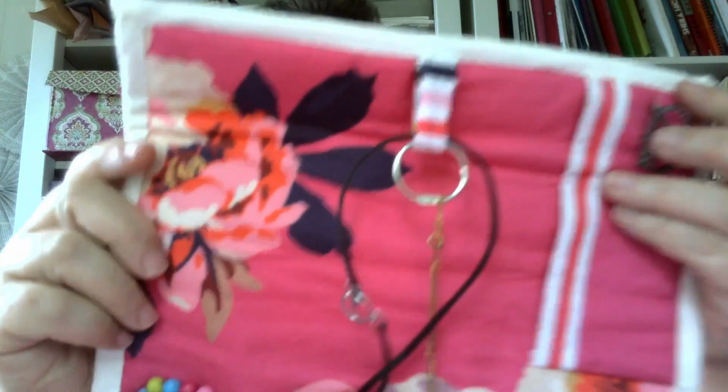On this side it's a little flap so that you can put a pin or a brooch or something in there if you want to. You've also got 2 pockets here for bracelets. So there's the pockets. This is your ring holder, so you can stick them on there and then velcro it down.